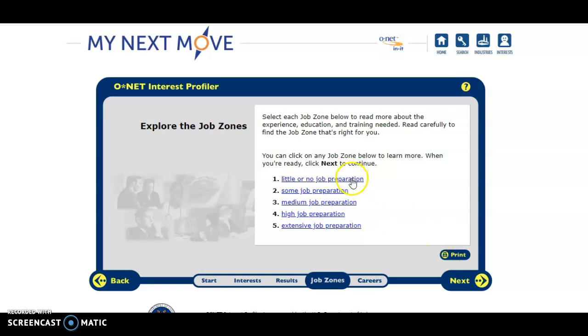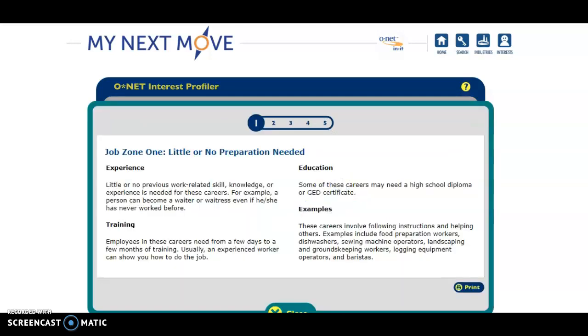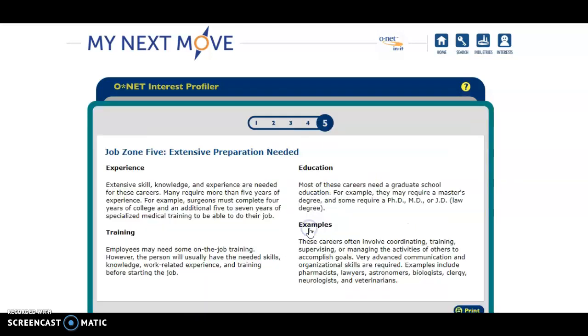So what this is going to explain to you is the idea of preparation. Some jobs have little or no job preparation, meaning you have a high school diploma and you're good to go, whereas other jobs would have extensive preparation, where you may need to get a PhD and go to college for many, many years. And some of you may be at 1 or 5 or somewhere in the middle.